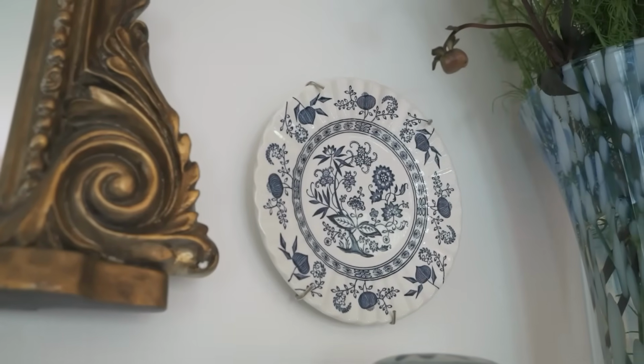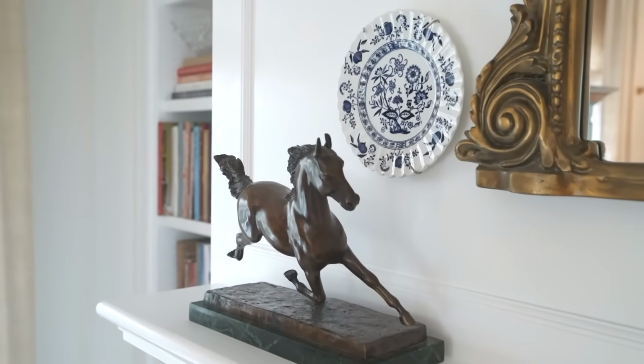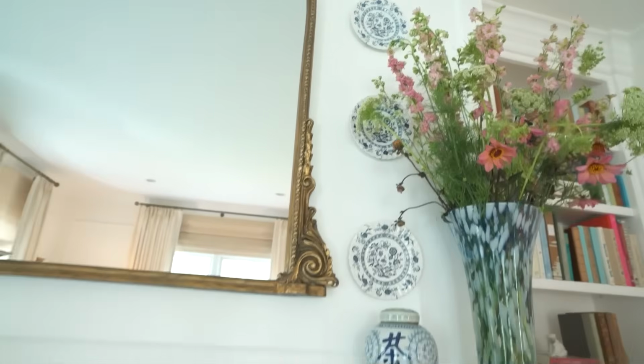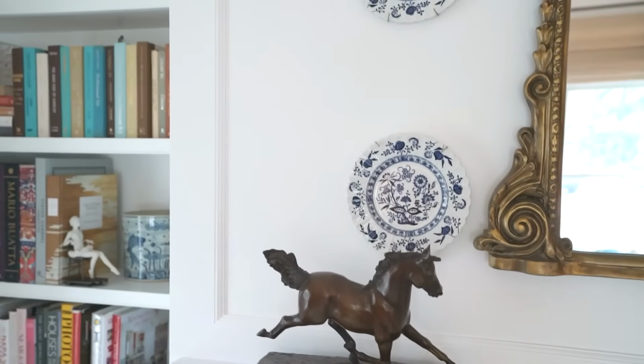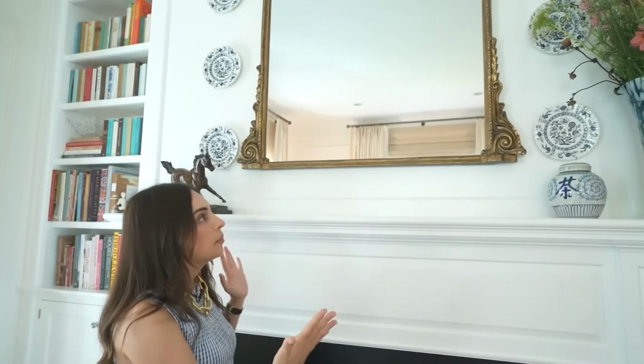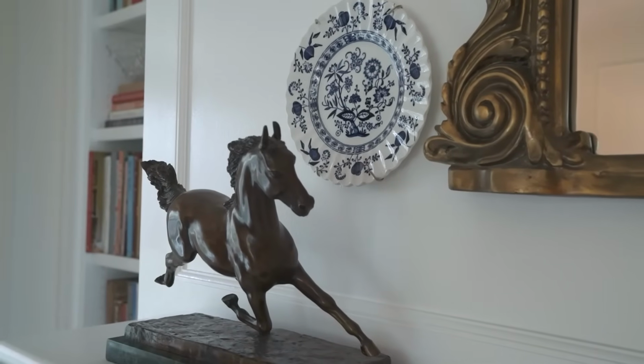So these plates, I found a set for $5 on Etsy, which is incredible. They kind of came mismatched. So these were the only ones that matched size-wise. And then I do have a bunch of other sizes that are kind of throughout the house. But these, I was looking and looking for the right place for them. And then when I got this mirror to put over the fireplace, I didn't think the scale was large enough. So I added the plates on either side to kind of widen how much it was taking up within the molding. And I love them. They make me really happy.